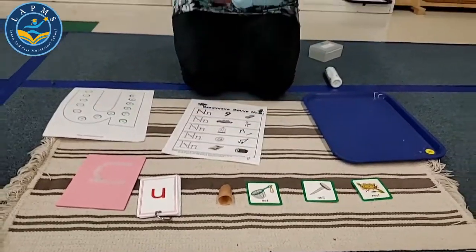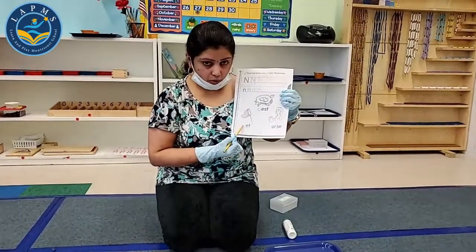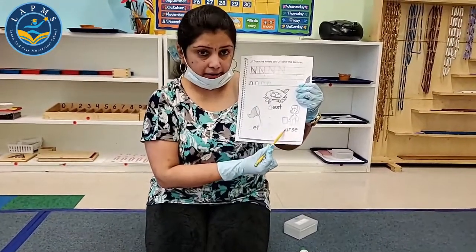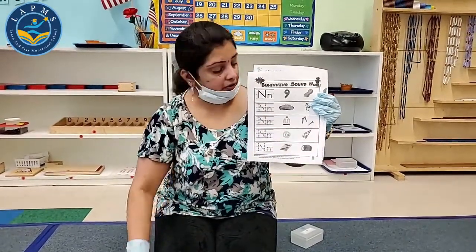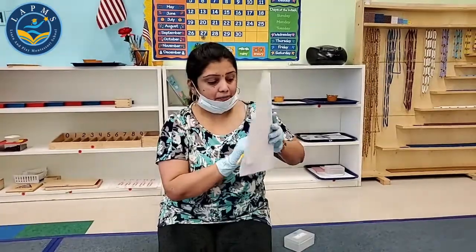And we have our nest, which begins with N. We have the net, which begins with letter N. And we have the nurse, which begins with letter N. So we have all these sheets uploaded on our website. Parents, feel free to download it and give it to your kids so they can get more creative and they can also learn at the same time.